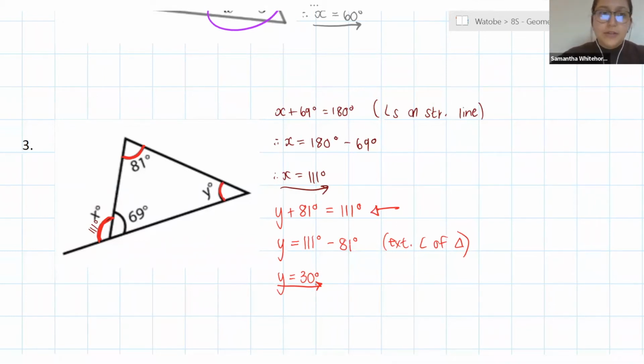Ma'am, would I lose a mark for not adding the first part, the y plus 81? No. Your way is absolutely fine. I just wanted to explain where your second step came from. Yes, ma'am.